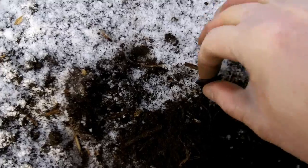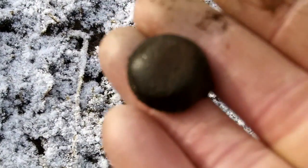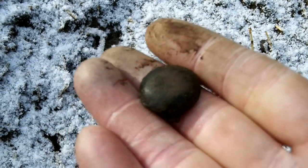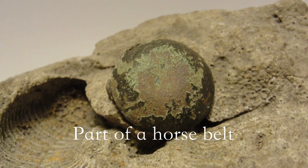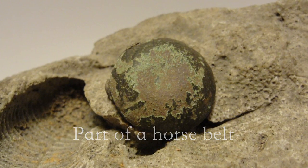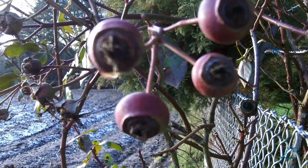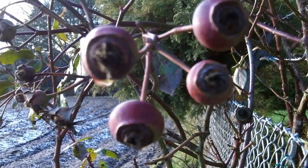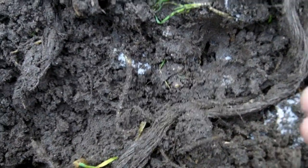Next find. A button. And the next find finally is a coin.